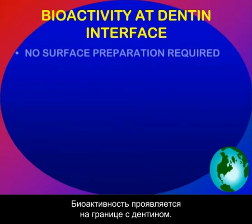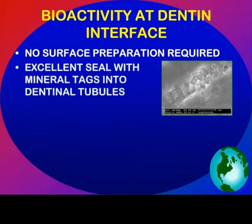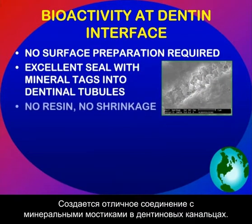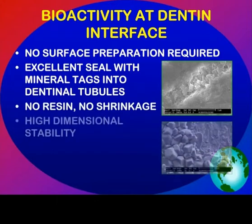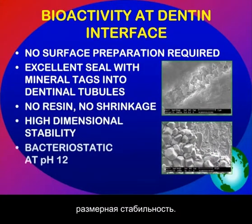There is bioactivity at the dentin interface. No surface preparation is required. There's an excellent seal with mineral tags into the dental tubules, no resin, so there's no shrinkage, and it also provides high dimensional stability. It's bacteriostatic at a pH of 12.